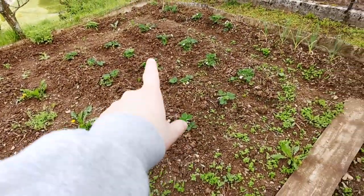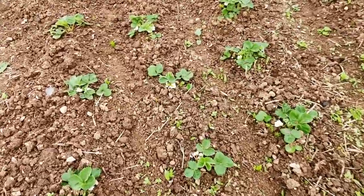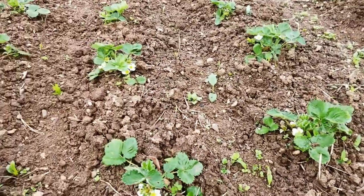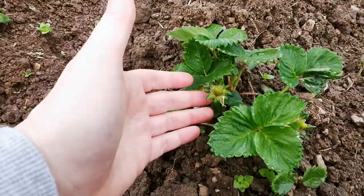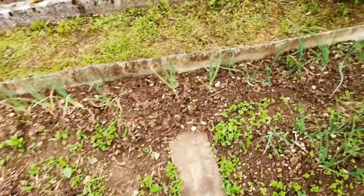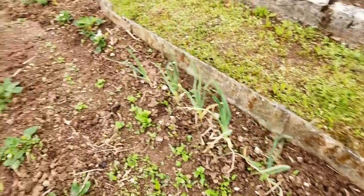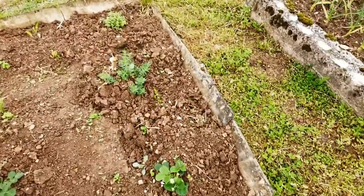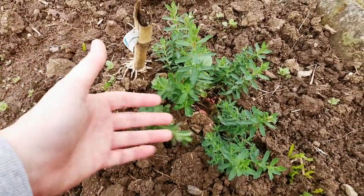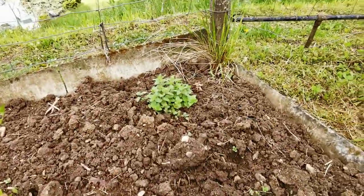And here we have strawberries, total 18 strawberries. Growing just fine. And also some garlic here. I planted St. John's wort. I think that is called like this. And then oregano.